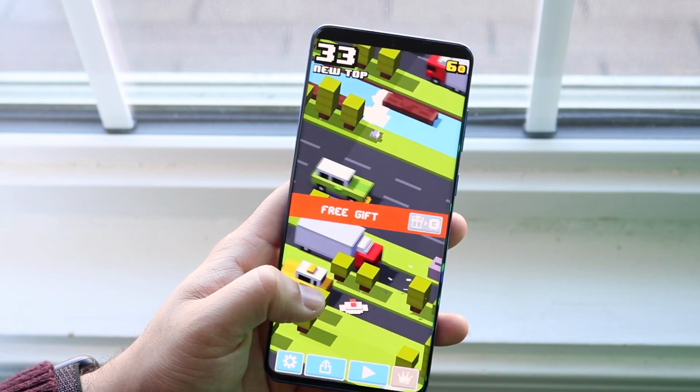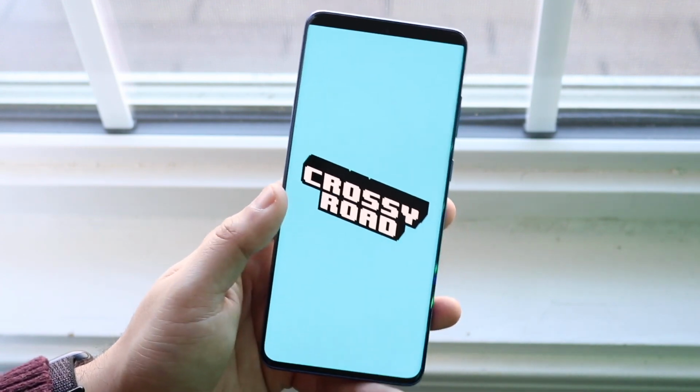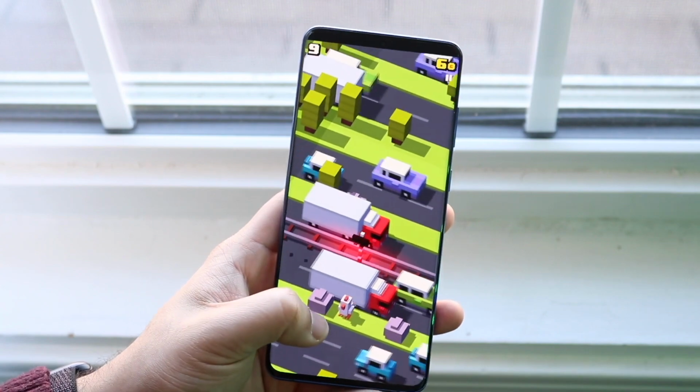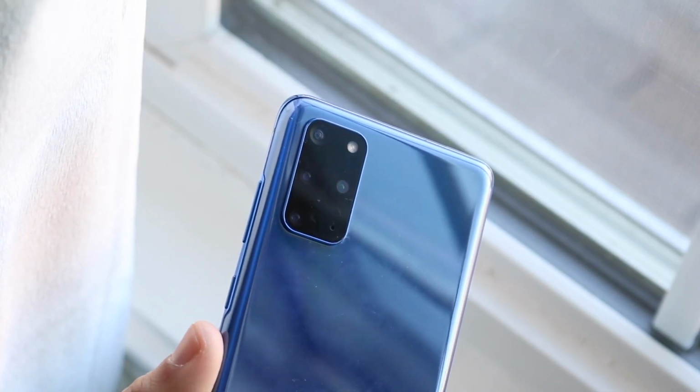Now in terms of the camera setup, this phone, like I said, has a triple camera setup, kind of like a fourth camera too. So a 12 megapixel wide angle lens, a 64 megapixel telephoto lens, a 12 megapixel ultra wide camera, then a 0.3 megapixel depth camera on the back, and on the front it had a 10 megapixel wide angle lens.